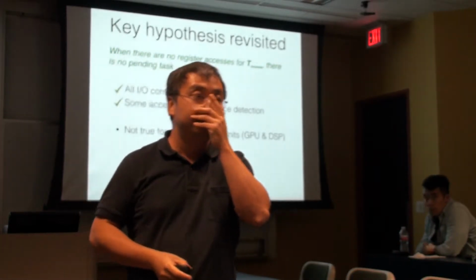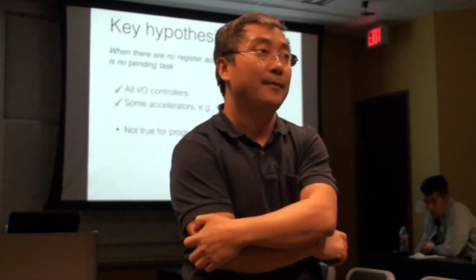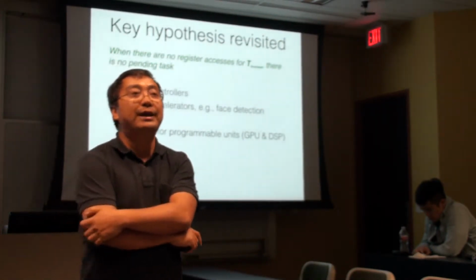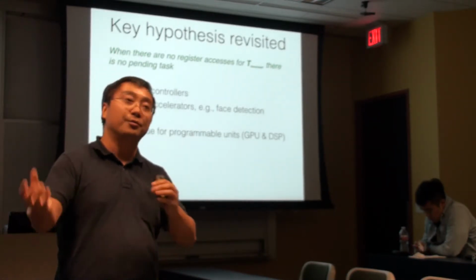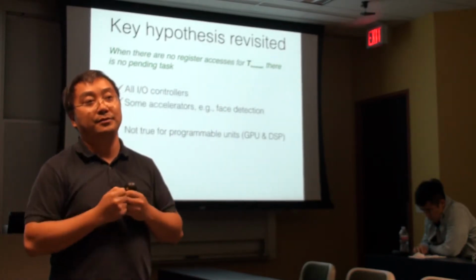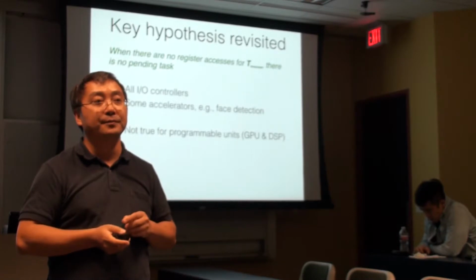Even for I/O devices, isn't it possible that the device is waiting for some external input and then you think that it's idle? Usually on the system on chip, waiting is done by interrupt, event driven. So you're not polling. The controller would go to sleep and there is a wake-up mechanism to wake it up from outside. So in that case, it's still safe to suspend it.